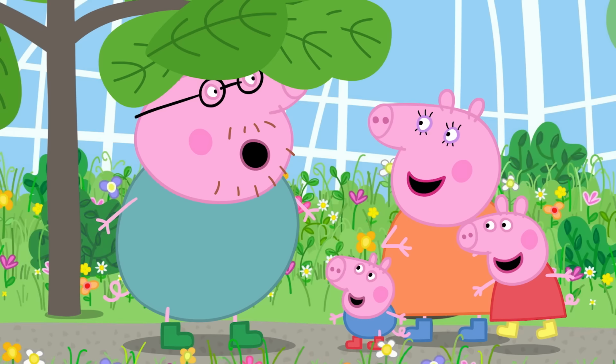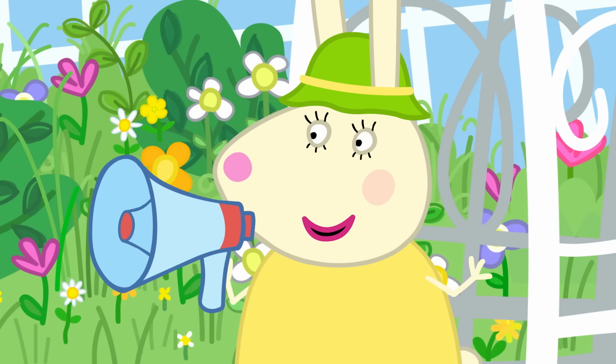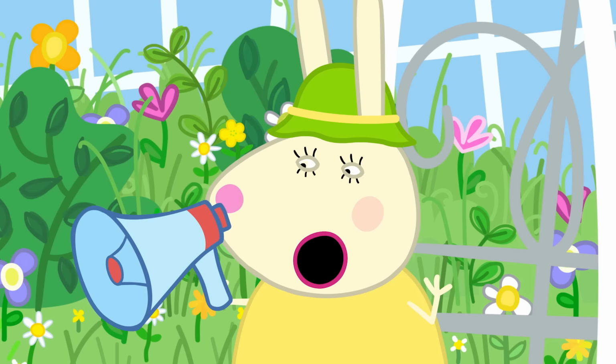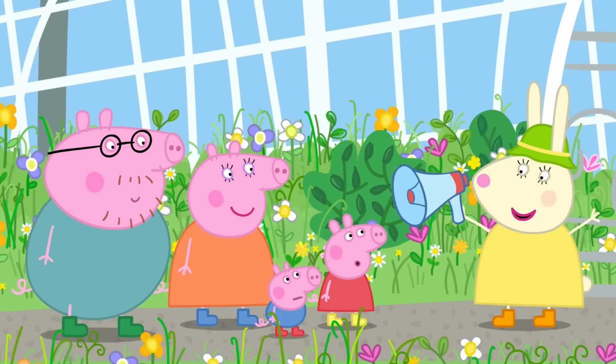Step right up to the very tricky hedge maze. Enter if you dare. What's this, Miss Rabbit? This is a very tricky hedge maze. It's a long, windy path with lots of twisty turns. You have to find the big fountain in the middle.